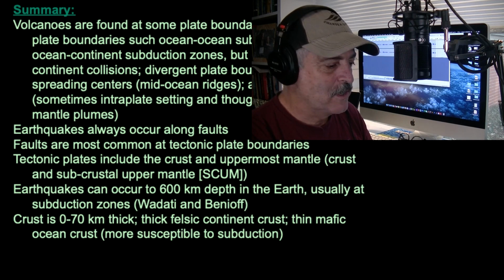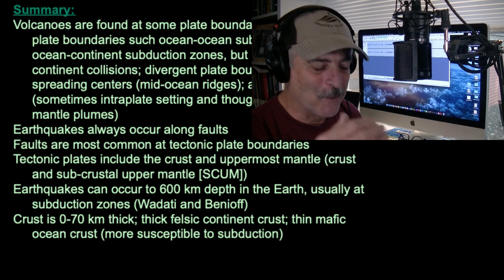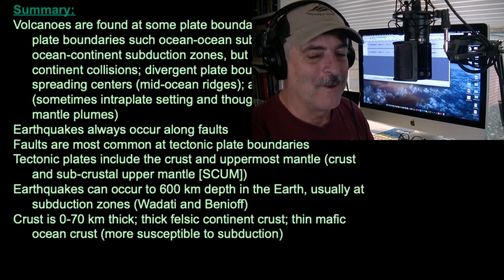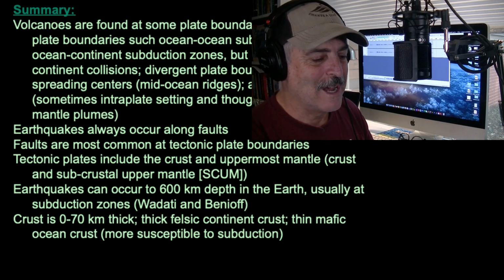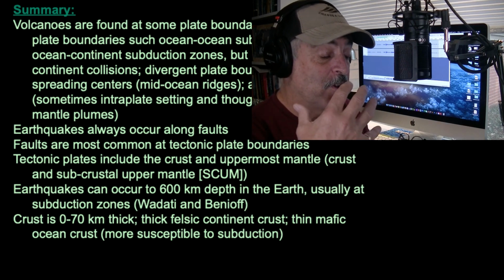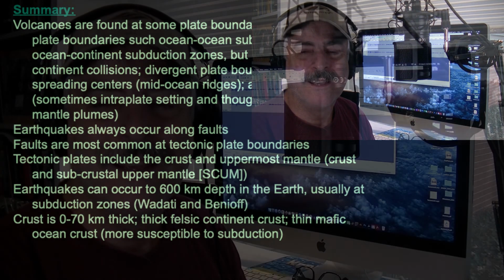And that pretty much covers the aspects of plate tectonics that we're going to cover in this presentation. We're going to see this again when we talk about earthquakes, and we'll talk a little bit more about seismic, I think, at one point when we talk about petroleum resources and things like that. But for now, that is the end of the second presentation on plate tectonics. Thank you for your attention.